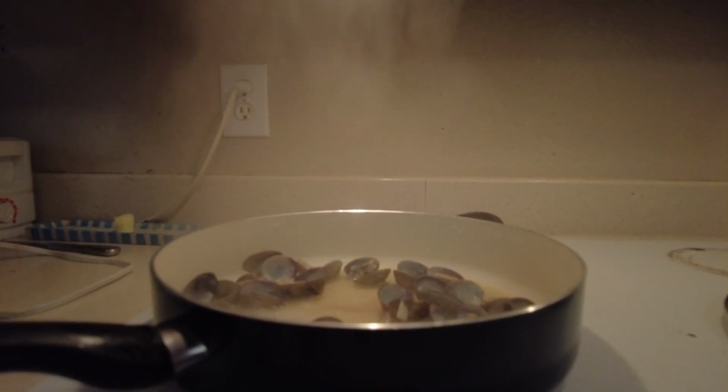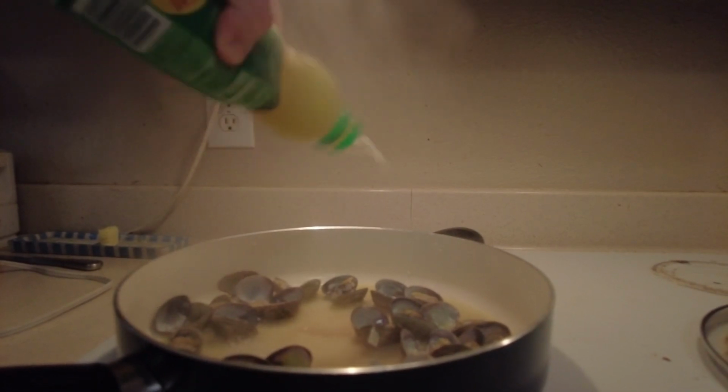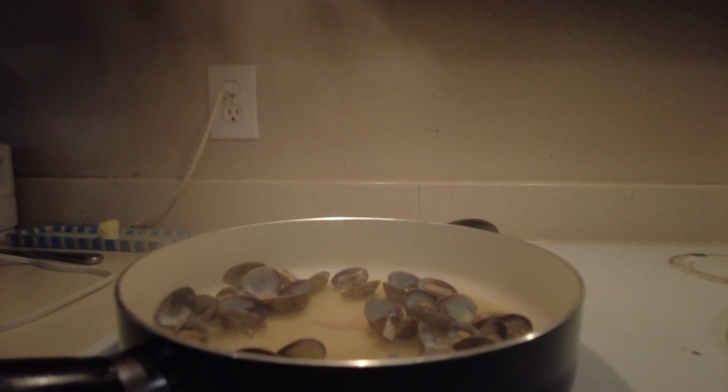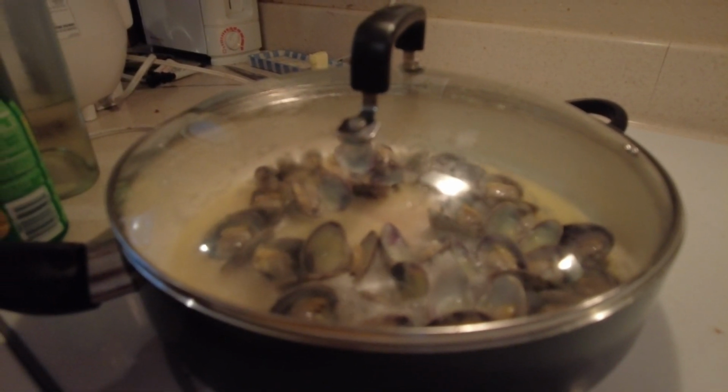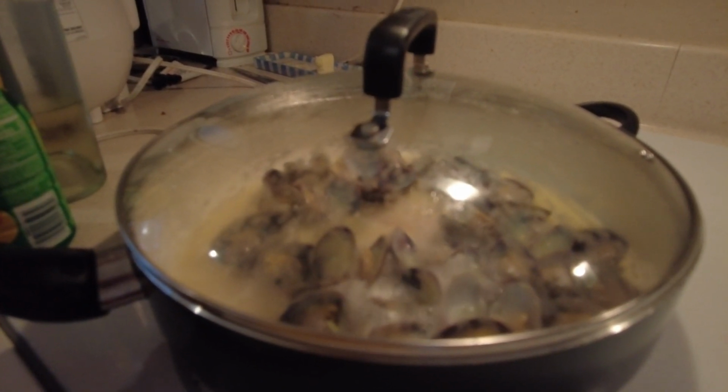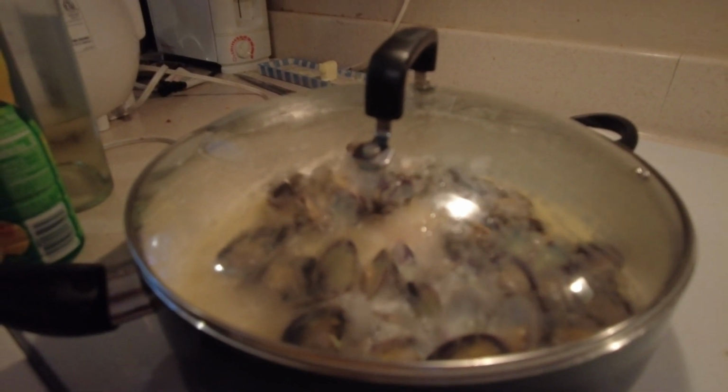Unfortunately, I don't have any fresh lemon, so this is some lemon juice. Going to spritz it on. I don't do that at the beginning so it doesn't burn off so fast. Heck, you know what? These might only need 5 or 6 minutes. They are all opened. You want to discard any that didn't open, but every one of them opened, so it didn't have any faults in there.